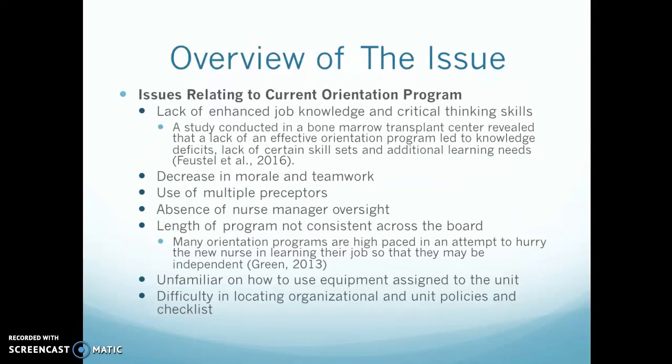Many orientation programs are high-paced in an attempt to hurry the new nurse up in learning their job so that they may be independent. But that's not safe. You have new nurses coming out on the floor before they're ready to come out of their orientation program, trying to take on a full patient load. They're also unfamiliar with how to use equipment assigned to the unit. When it's needed is not the time to try to figure out how to use that machine, so we need to include that in our orientation program.